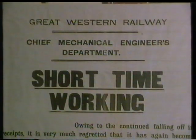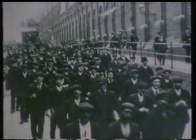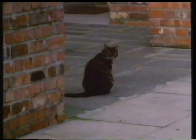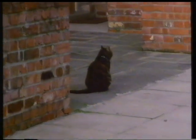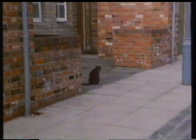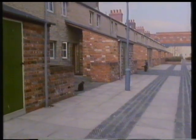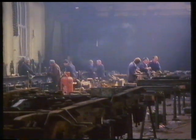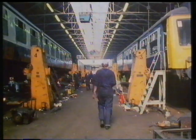However well you did, if they didn't want you anymore, you got laid off. I have known of men who, having been laid off, went away to the Gloucester Aircraft Corporation or the Bristol Aircraft Factory. But when the factory said, "Would you come back, we need you," those men were straight back to inside, because there was nothing like working inside. The men loved working for the Great Western Railway.